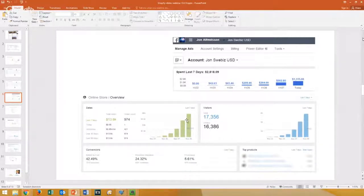So the first week, $13,000 in sales and almost 1,000 orders, which gave me some other problems because this was right before Thanksgiving. I was doing this by myself, and I had to fulfill all those orders before Christmas. So it actually gave me a little bit of panic. I had to pause my ads for a few days to figure out how I was going to do this. I hired some virtual assistants, and also some family and friends, to help me out with the order fulfillment.